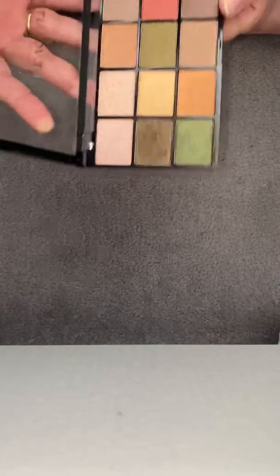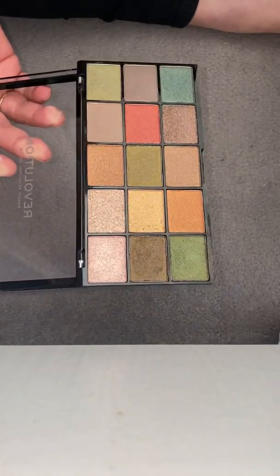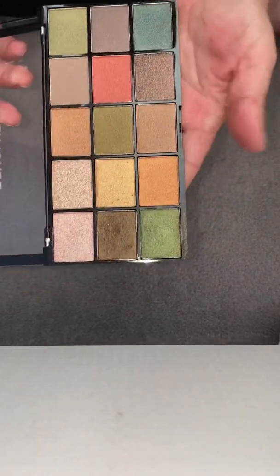This is a newer one as well, Empire. I've used this one not long ago. It's a nice kind of earthy palette. It's got some nice greens in. That's a beautiful, unusual colour there.